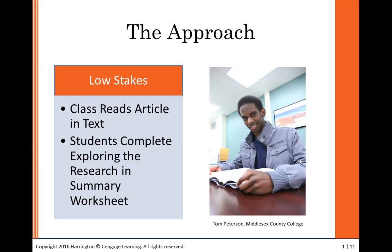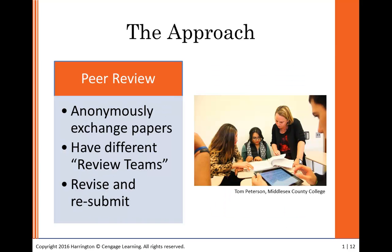Once they start to get the hang of that, then we move into what I'm calling low stakes kinds of approaches and assignments. In this area, now students will have to read another article, again, one provided in the text, so we're having a shared experience, but this time they'll have to complete the Exploring the Research and Summary worksheet. So in your text, there's an example in every chapter, actually. It's called Exploring the Research and Summary, and there are different ones for different articles, and there's also a blank form as well. And I want them to be able to do that for the main articles in the chapter.